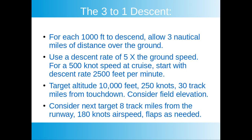We'll keep the calculations relatively simple and assume we're descending to an airport near sea level. In that case, our target would be 30 miles away from that airport at 10,000 feet. That's 3,000 meters. And a speed of 250 knots.